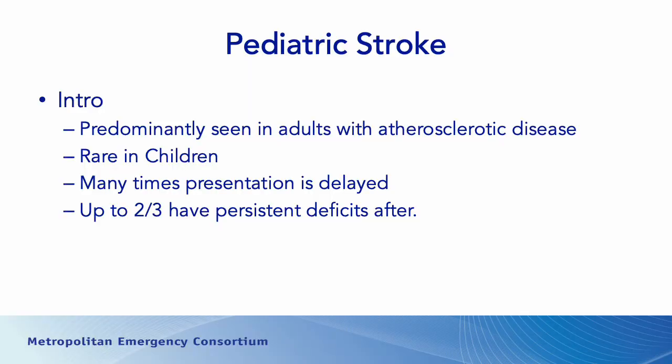All right, so I guess to start off with, you guys see a lot more strokes in adults than kids. And what is a stroke? It's a lack of perfusion or blood flow to one particular part of the brain, causing decreased function and some injury. So my intro is that we do predominantly see these in adults with atherosclerotic disease. Rarely do we see them in kids, and because we rarely see them in kids, many times the presentation is delayed. People are not thinking about them. And by not thinking about them and not recognizing them, about 2/3 of kids who have a stroke will have some persistent deficits after the fact, unfortunately.